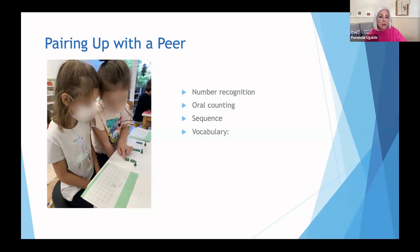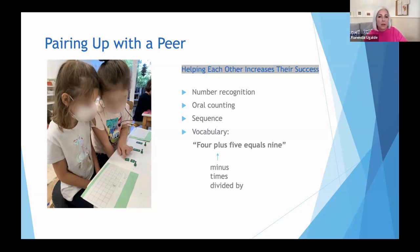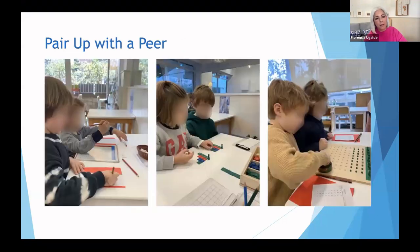The vocabulary also is repeated all the time. So these children can do 4 + 5 = 9, because that is the way we state the operations, right? The math operations. And this has been very successful. So helping each other really increases their success. They are speaking in English and they are advancing really, really noticeably.